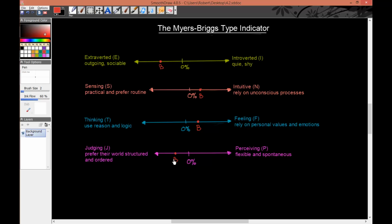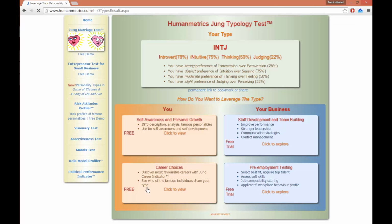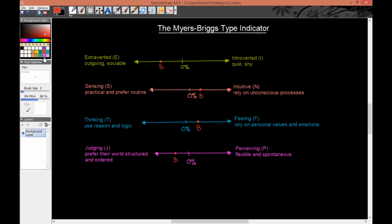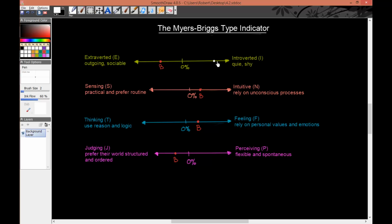Okay, let's see my result. I am just now going to press score it, and we are going to see the result. So score it, and here is the result. I am introvert by 78%. Okay, let's type it in. So I am introvert by 78%. You can see the difference already here between me and Bjorn.